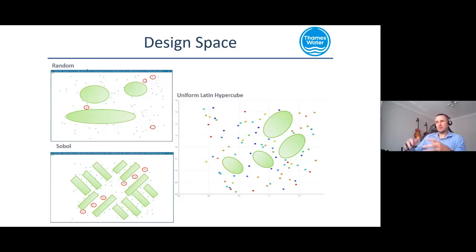That ran 84 model runs of our revised model. So we've got the model, we've updated it so it's as near on the real world as possible.